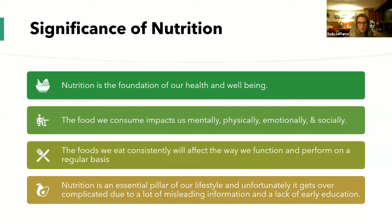If we were able to give them the proper education earlier on in life, we would definitely be able to just have a healthier population as a whole. And then, of course, nutrition is just one pillar or lifestyle factor that we have to consider. There are a few others like quality of sleep, movement, and stress management. We need to make all of these a priority in our life. And if we do, I really think that we can prevent or reverse certain illnesses and diseases.